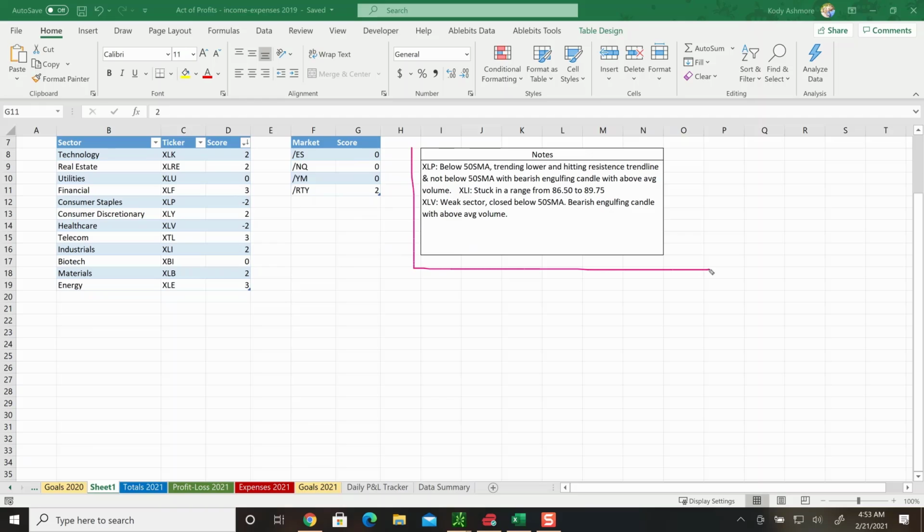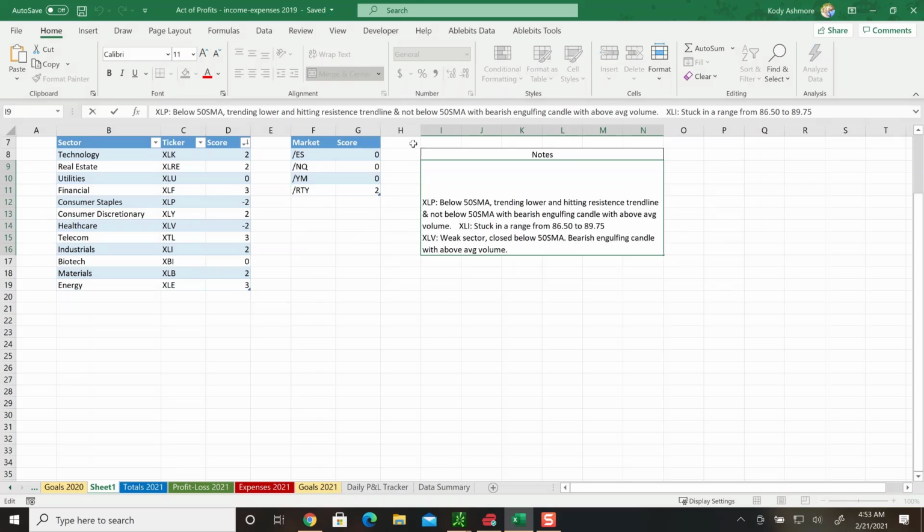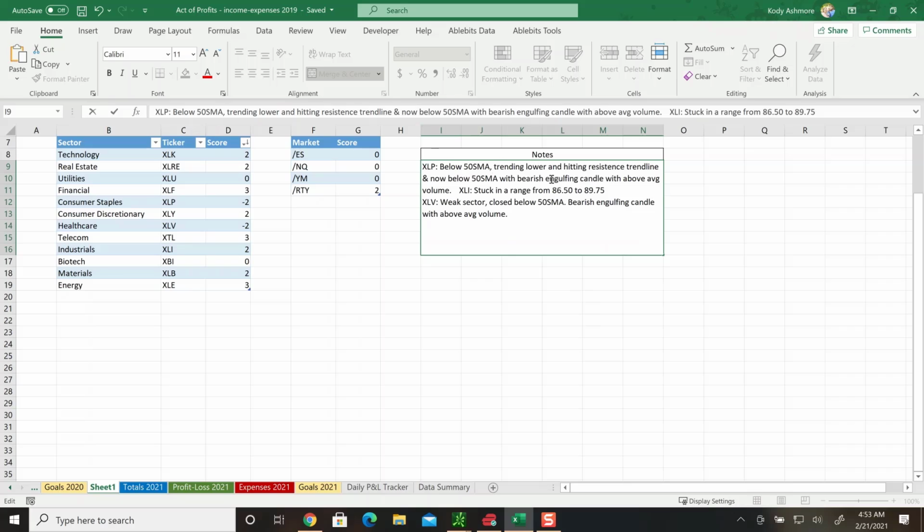And over here in the notes, I wrote these down, and I'll show them too because I think they're significant. So, consumer staples, which is XLP, is below the 50 SMA. It's trending lower. It's hitting a resistance trend line. Oh, let me fix that. Right there where it says not, that is supposed to say now, because last week it was not below it. Well, that doesn't make any sense because I just said it was. Anyways, doesn't matter. On Friday, it closed with a bearish engulfing candle with above average volume.